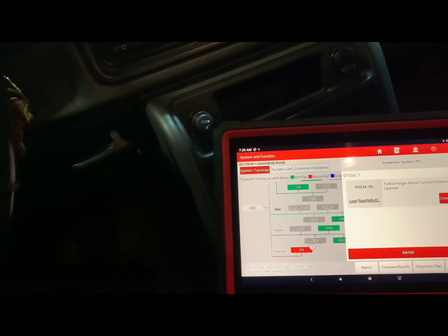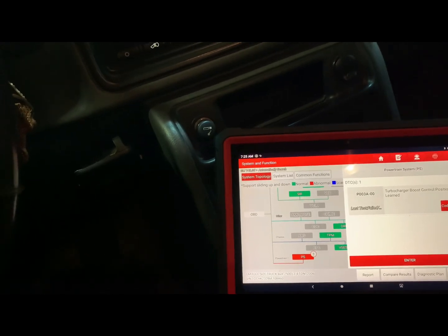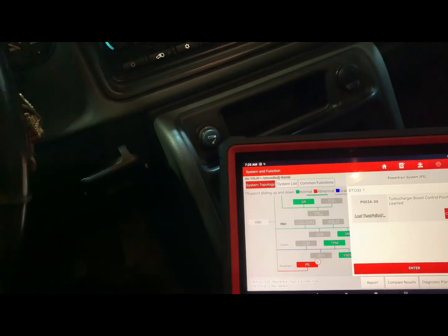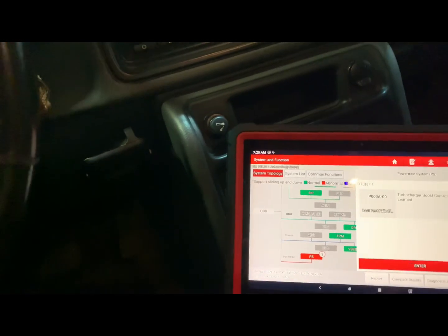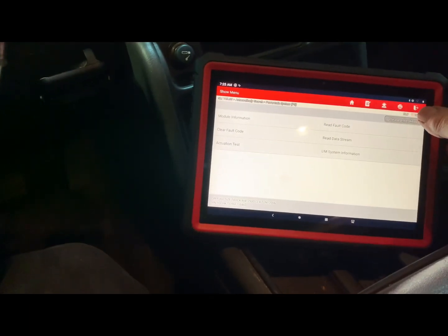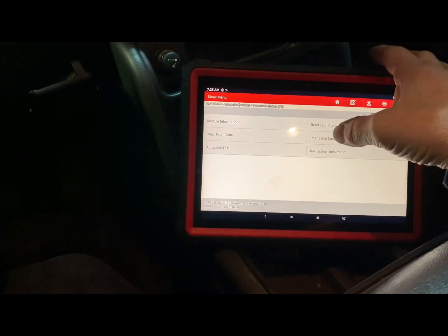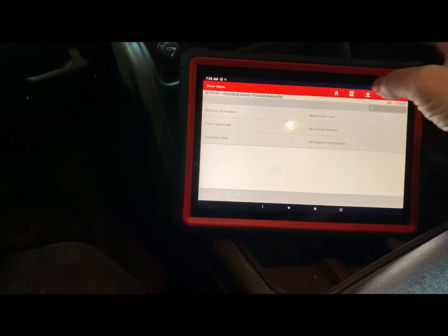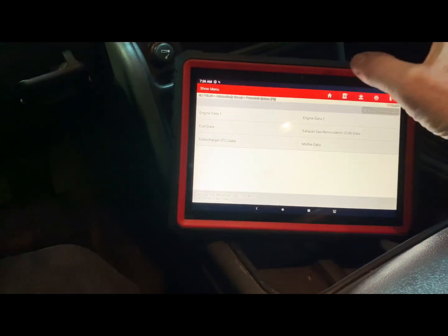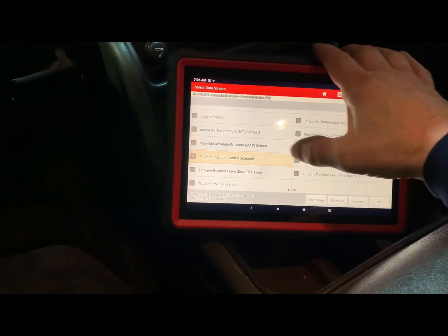It could be the position sensor is quagged out, or it could be a stuck unison ring. So let's get into this. We'll do a little preliminary test here. We'll go to data first, kind of going backwards here, but turbocharger data. Let's see that.